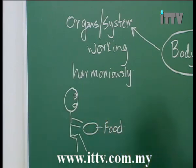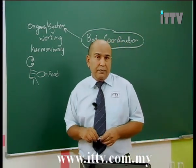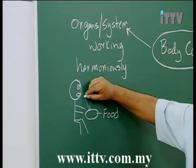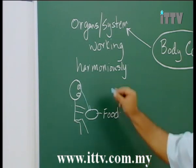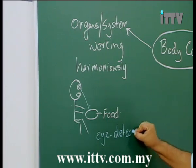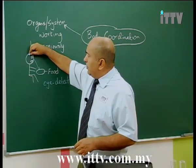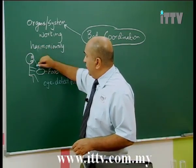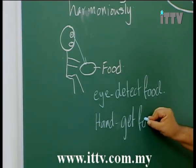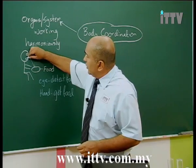Now, this is a simple example, so let's have a look at how the systems are working together so that we get our food and digest it. Firstly, our eyes, using the stimulus of light, detect where the food is. So here we've got the function of the eye. The eye is detecting the food. Now the eye sends the message back to the brain, which then tells the hands to pick the food up. So now your hands get the food. Now once your hands get the food, from here it goes into the mouth.